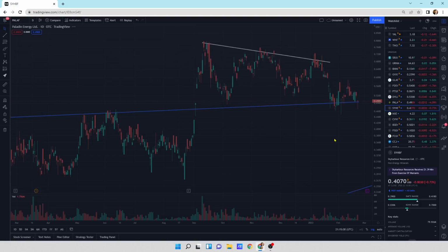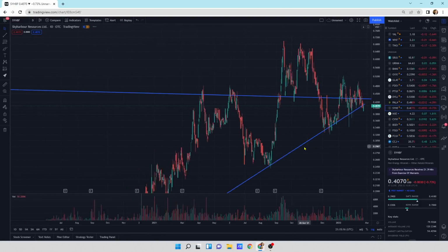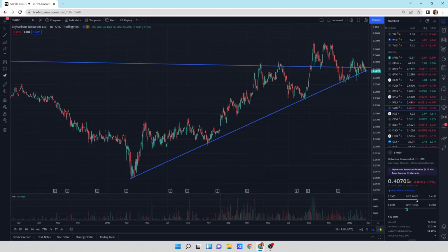Sky Harbour, SYHBF. It's an exploration company up in Canada. We have a small little down day. We're right at the tip here, coiling up for a move very soon. This is the long-term support line, and we're playing with that long-term support. We could see a break lower. It is possible.